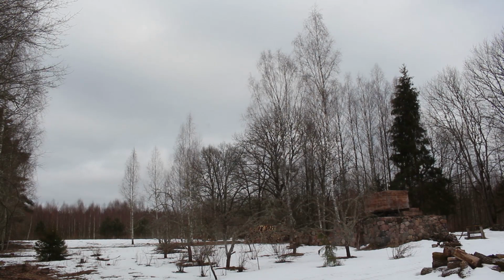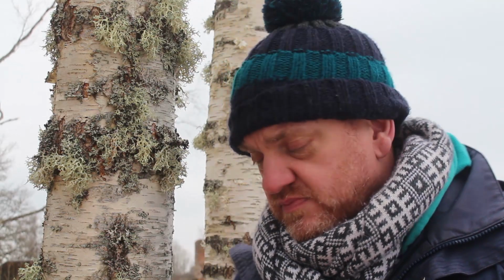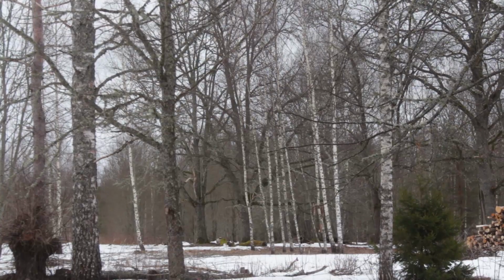I wanted to really explore the silver birch tree in this video because through the 3 or so years I've been living here, I've discovered it's quite an incredible tree.